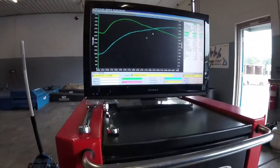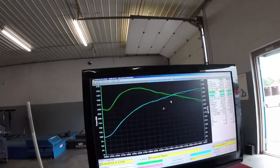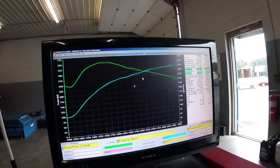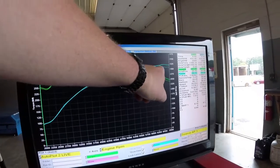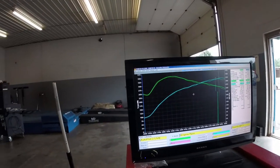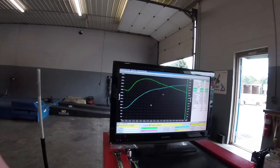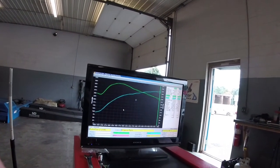Just starting to glow. Is it? Yeah. That's consistently even or above, yes. Except right that little tiny spot, yeah. But cool. A little bit there too. Yeah, we can go with that. It's a little over 10.